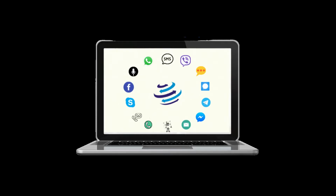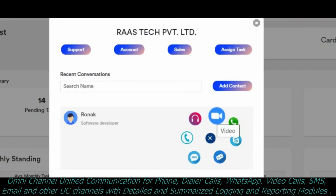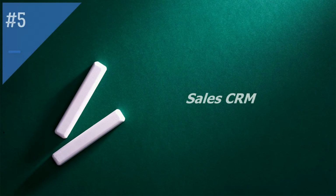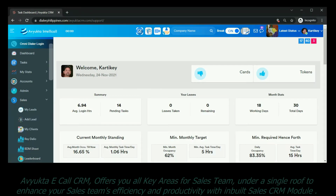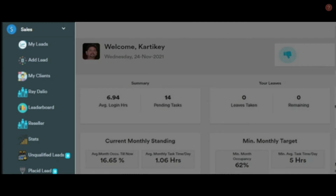Omni-channel unified communication for phone, dialer calls, WhatsApp, video calls, SMS, email and other UC channels, with detailed and summarized logging and reporting modules. Sales CRM module. Avyukta eCall CRM offers you all key areas for sales team under a single roof to enhance your sales team's efficiency and productivity with inbuilt sales CRM module.